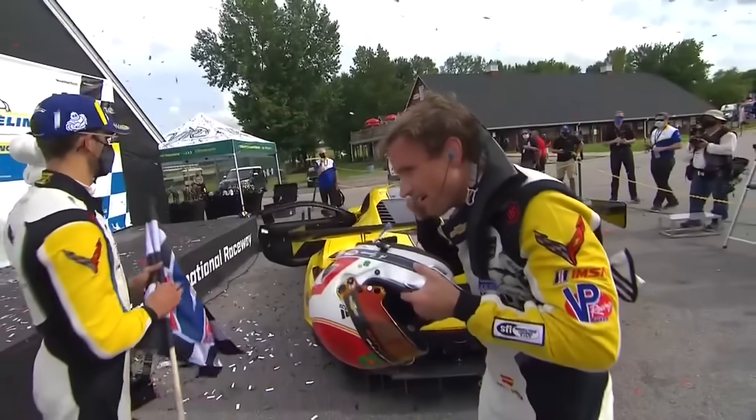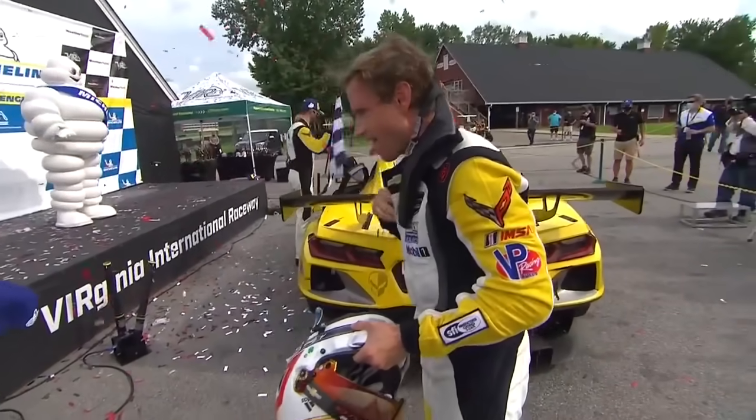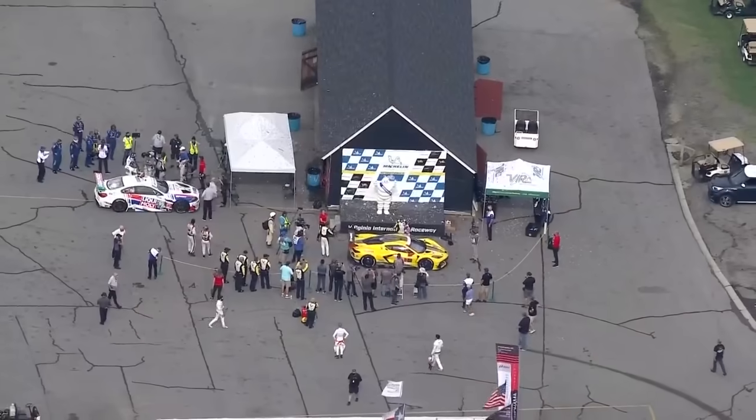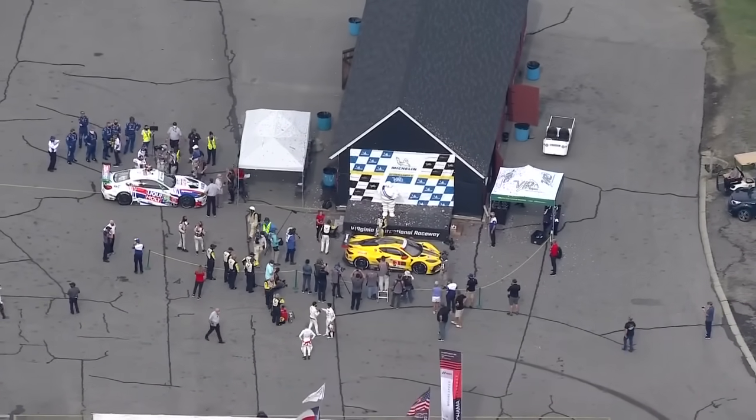In the Manufacturer Championship, Corvette, of course, will extend its lead, and BMW will pull out a couple of points also over Porsche, who then remain in third. So Chevrolet in first, BMW second, Porsche in third.